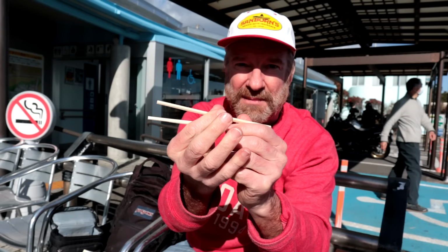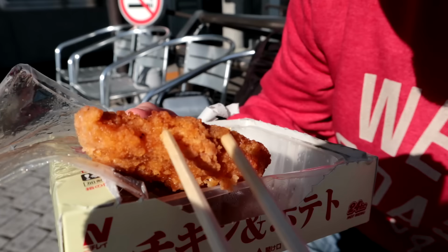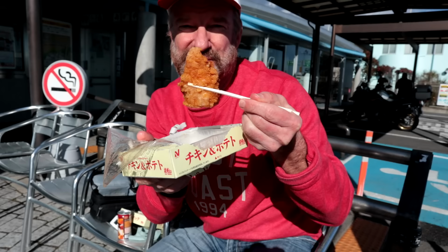Look at these cute little chopsticks. Mini choppers. All right, let's go in for a bite of this juicy chicken. Look at that. You can see the herbs right there. It's coated with herbs and spices. Is it as good as the Colonel's? I'll let you know.